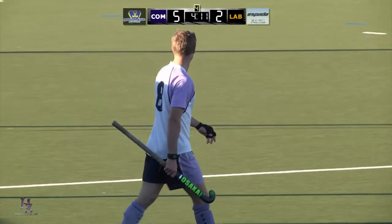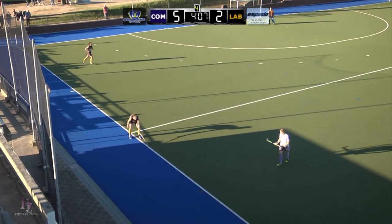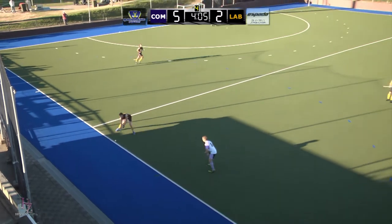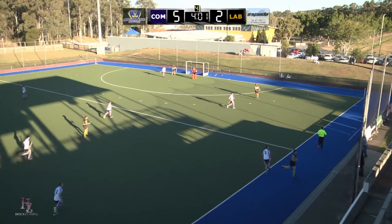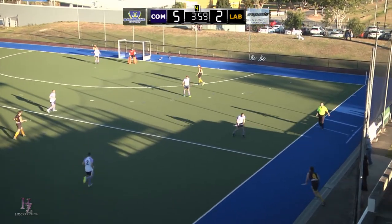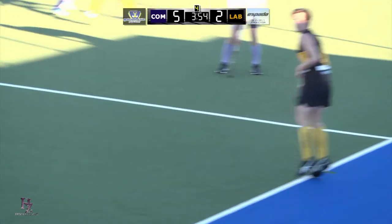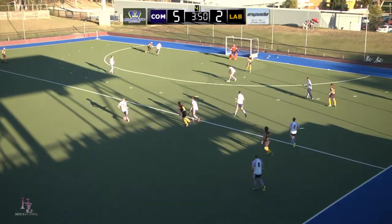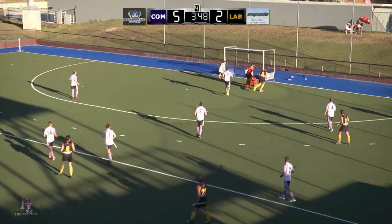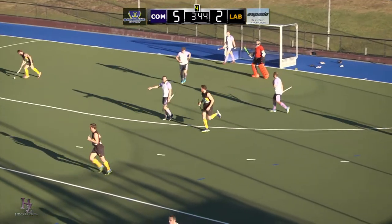Labrador wanting to bring their goalkeeper off and play with a kicking fullback, but the umpire is saying that as far as he is aware, local rules do not permit that. He must have a keeper on the field. The Labrador bench questioned why, and I'm not really sure, but I believe it's a local rule. Oh, that one's fallen, and Jay Redden puts the third one in for Labrador this afternoon.